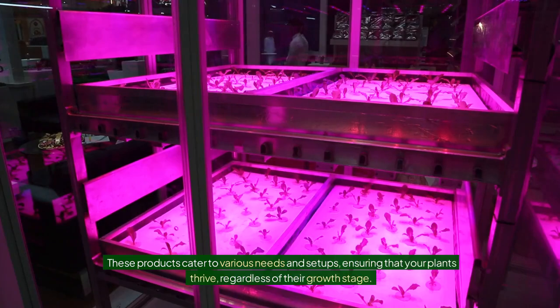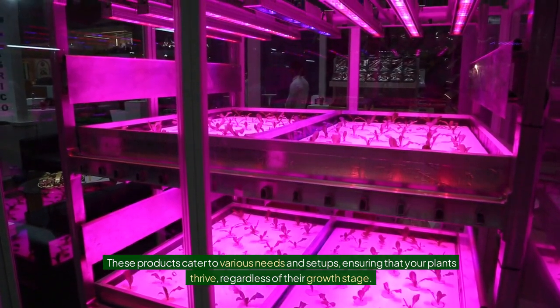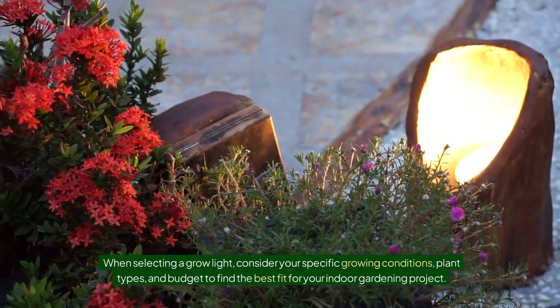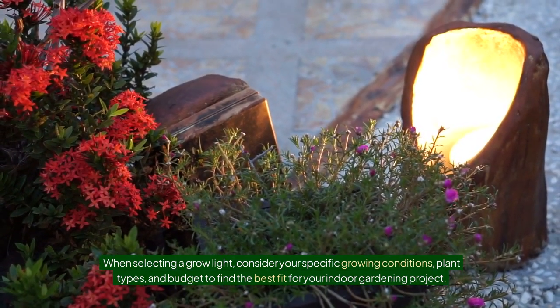These products cater to various needs and setups, ensuring that your plants thrive, regardless of their growth stage. When selecting a grow light, consider your specific growing conditions, plant types, and budget to find the best fit for your indoor gardening project.